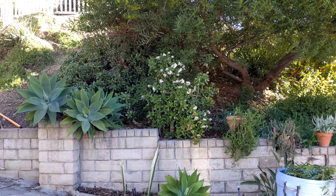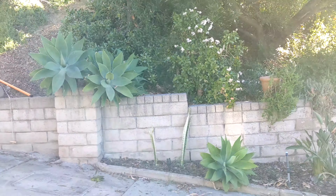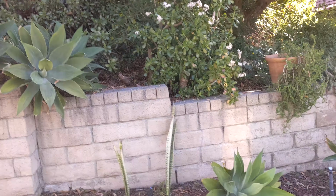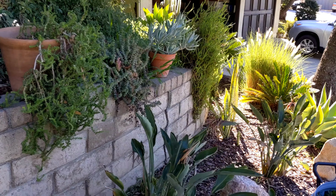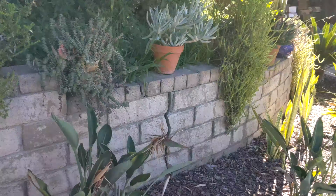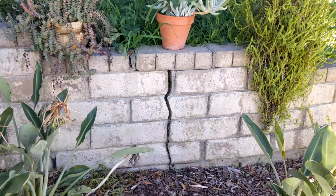And maybe you can kind of see I've started on the left and working my way around. This tree grows like a weed. It's amazing how fast it grows. And what I'm trying to do is ultimately cut it to be roughly the same shape and depth as the wall here, the retaining wall, which also has a big crack in it. That's another thing for us to deal with.